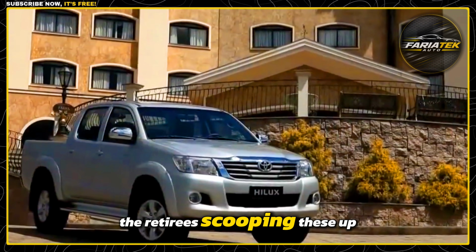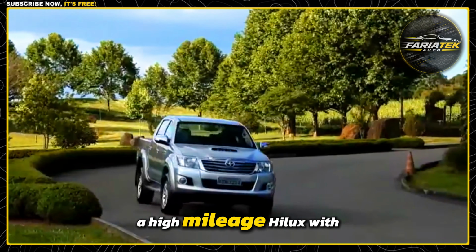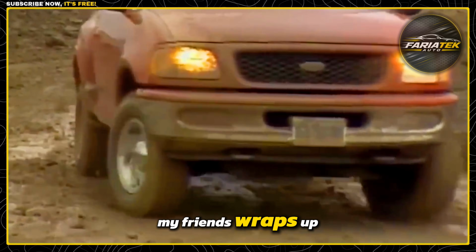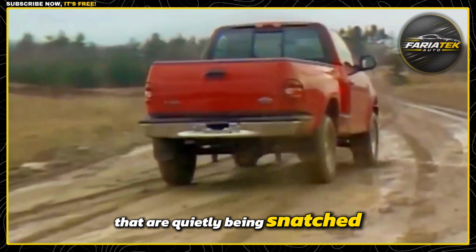The retirees scooping these up know something the rest of the market hasn't figured out yet. A high-mileage Hilux with service records is worth more than a low-mileage question mark from any other brand. Full stop. And that, my friends, wraps up our 3 unkillable trucks that are quietly being snatched off dealer lots by the smartest buyers in the room.